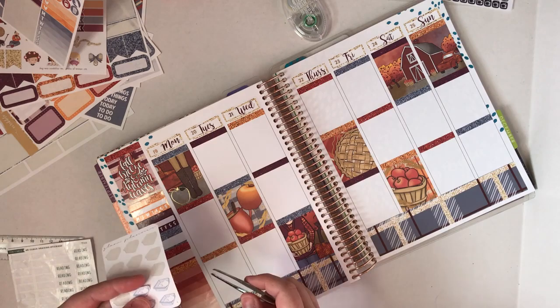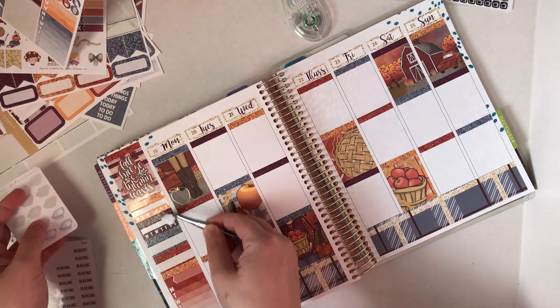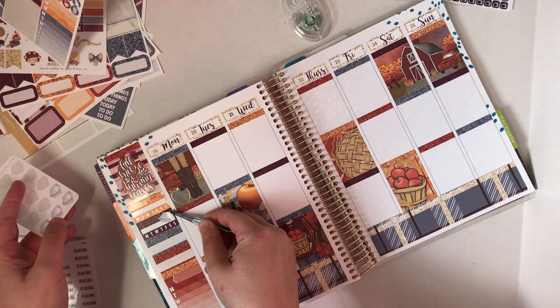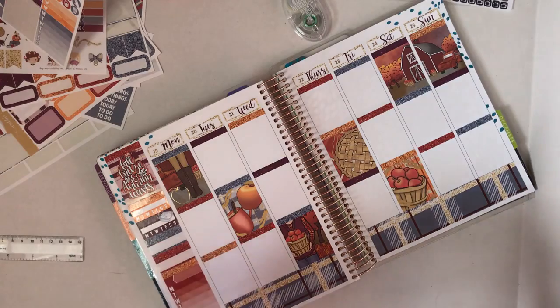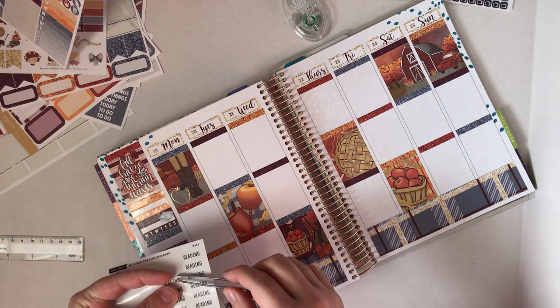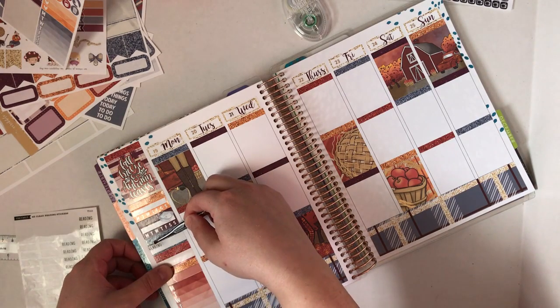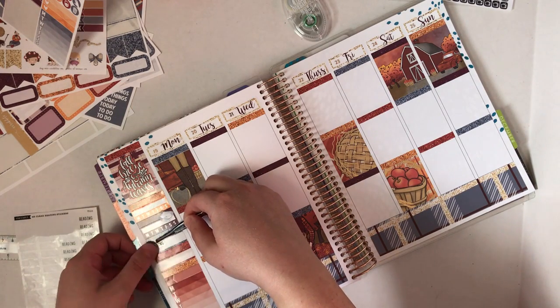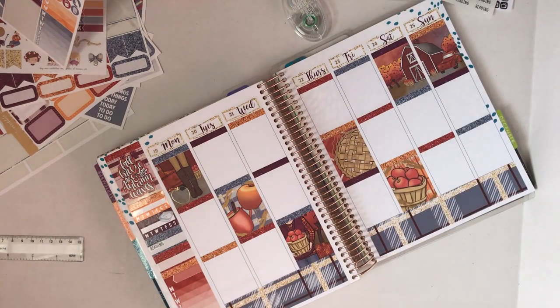Am I still recording? Yes. So we'll put the Glam Planner litter box this time right here. There we go. And then we will put our honey and inked reading label. I am thoroughly enjoying this book I'm reading. And I'm kind of snacking on it, not reading it all at once.